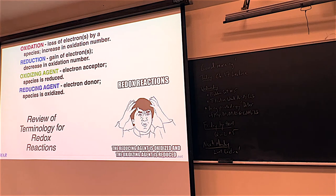Oxidizing agent is a term that's used, and again, I don't like this term, but I'm just the messenger here. I didn't have anything to do with it. An oxidizing agent is something that's reduced. And when you talk with people, for example, in the automotive department here at Mount Hood, which I have done, they'll a lot of times talk about something being oxidized, and I have to realize they're talking about an oxidizing agent, not something being oxidized.